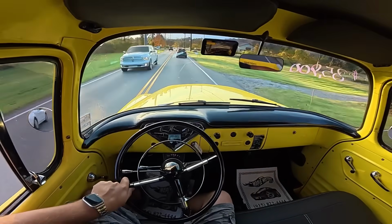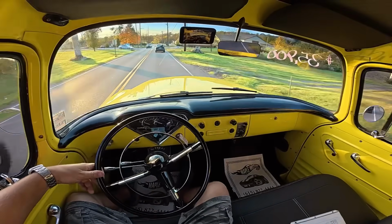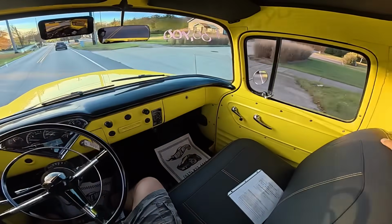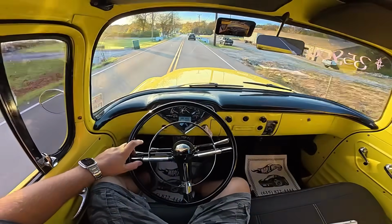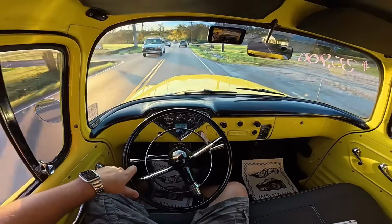And of course, right now it's 5 o'clock. So we got a lot of traffic. Zipping on through. Engine temperature's at 170. Oil pressure's at 35.